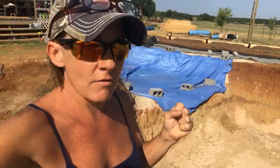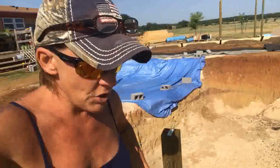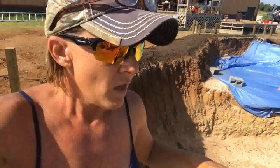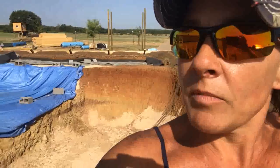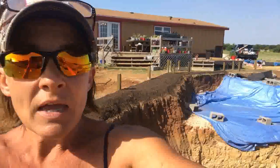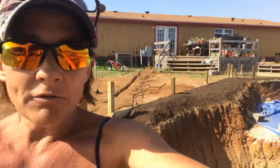Currently, over the weekend, we built a retaining wall for the dirt that we have to build up around the edge of the pool. We have to level up the ground on the outside of the pool. For one, there has to be a berm. I'm going to try to see if I can get this in the background. There has to be a berm on the outer edge to keep from any groundwater running off.